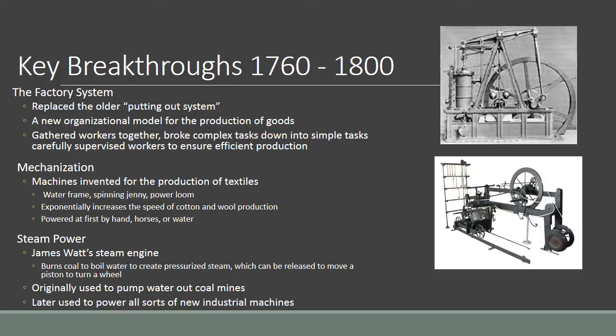So the steam engine that really became efficient and effective was James Watt's steam engine, which was invented around 1775. And basically what this machine does is it burns coal to boil water, and this boiling water is used to create a piston full of pressurized steam. And this will move the piston because the pressure forces the piston up, and this pushes a crank arm that can turn a wheel. And the turning of this wheel can then be used to power any number of machines.